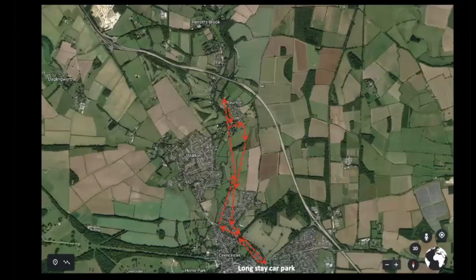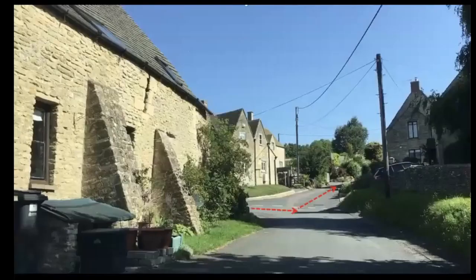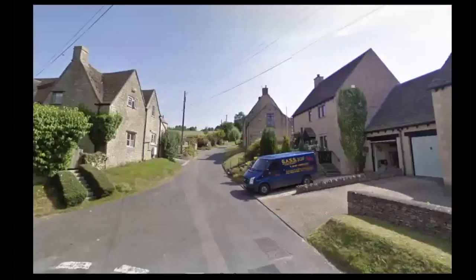Anyway, as I mentioned earlier, it's possible to turn around at that point and head back to Cirencester. You would just go back down the village and head up the little side road there, and then across the fields. That's another view of the same road.